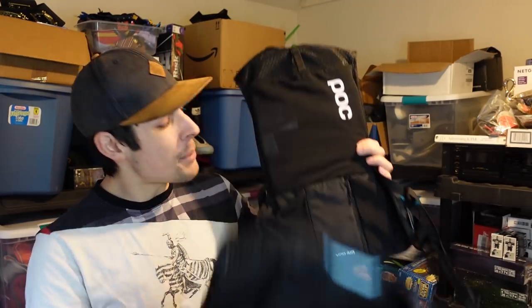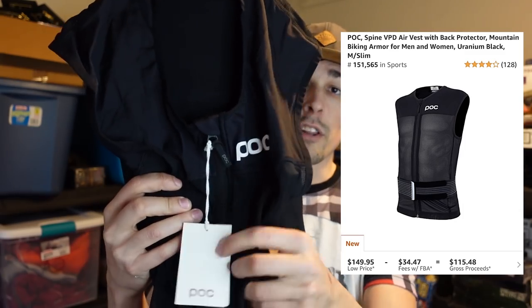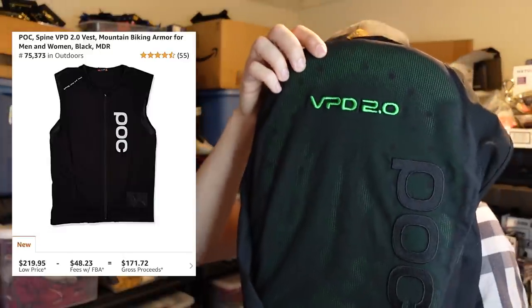And now for the stuff that is worth the most amount. Not one, but 2 of the POC VPD Air Spine Protectors, and these ones have the front chest strap on them. And then I got 2 more of the chest protectors, but these ones have the mesh front instead of the clip, and again, brand new with tags. And then a similar one here, this one is the same model, but it's for kids, so it's probably worth a little bit less, but still a great pickup. And then again, something similar, but this one is a newer model. It's still a spine protector vest, but it is the VPD Air 2.0.